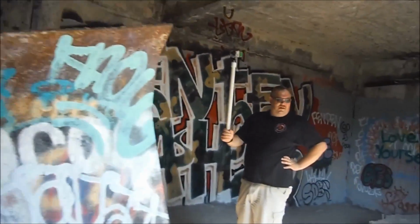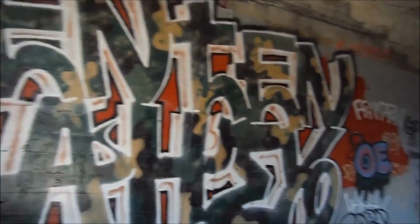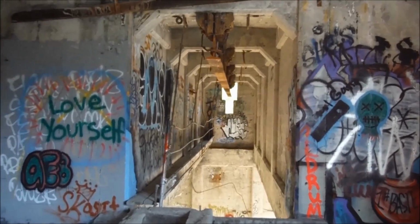Watch your head. So here's the upper end of the bucket elevator. Cool. Some machinery still in place.